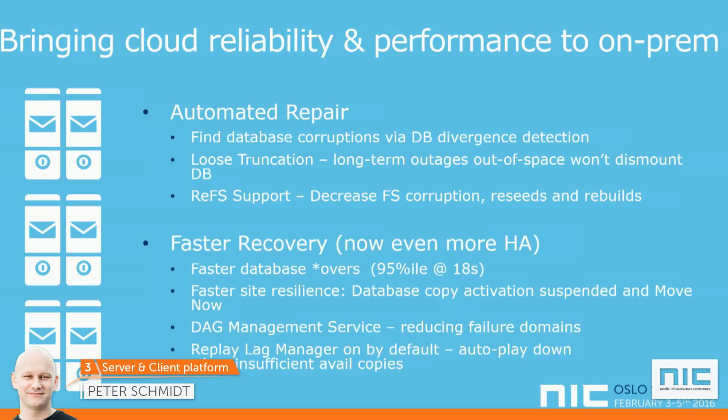There have been some changes in the support for the file system. Exchange is now supporting the new file system, ReFS, and that's actually the way the Exchange team is now recommending that Exchange servers be deployed, because it's optimized to use the way ReFS formats and optimizes the drive. We've gotten faster recovery times when doing failover and switchover on the DAGs. That's also something that has been updated.